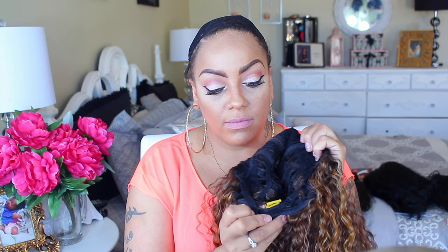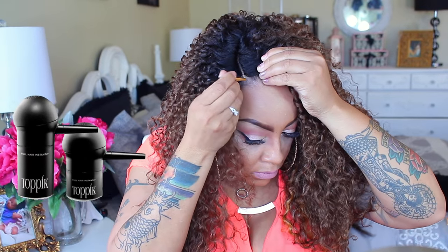Do you guys see the part on this unit? Seriously, I am so happy that I did not have to tweeze this. On the realness, it's nice to be able to just take a wig out of the package and put it on. That is what Zury's sister brand has done for us. The wig already comes pre-tweezed with a nice amount of pre-tweezed parting, which I love.